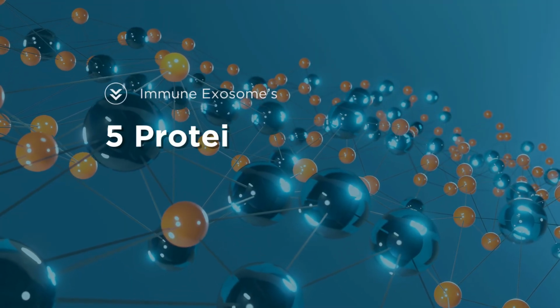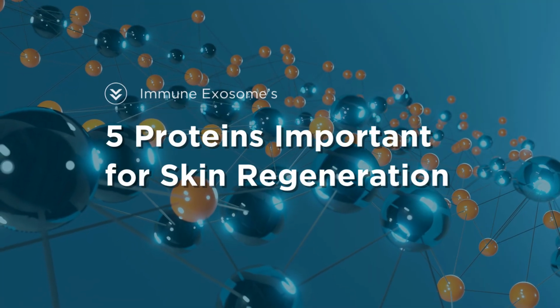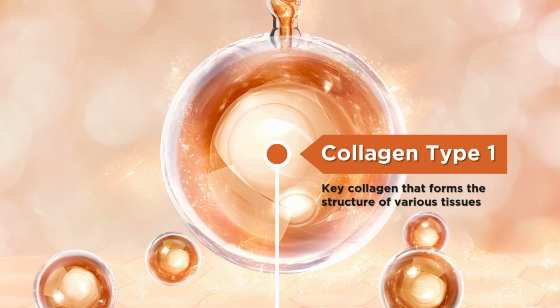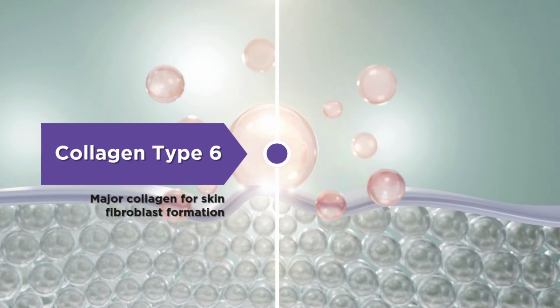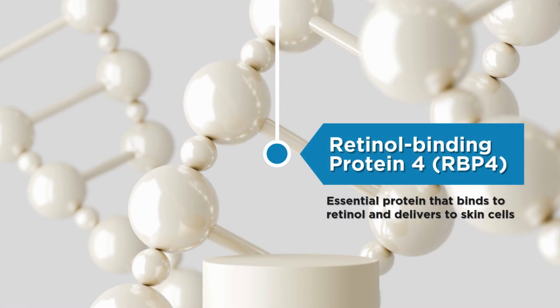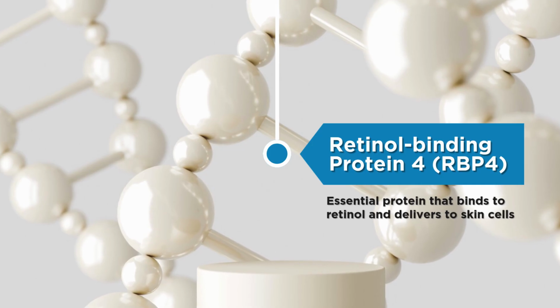Immune exosomes contain 5 proteins important for skin regeneration. Collagen type 1 is a key collagen that forms the structure of various tissues. Collagen type 6 is a major collagen for skin fibroblast formation. Retinol binding protein 4 is an essential protein that binds to retinol and delivers to skin cells.